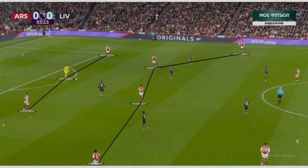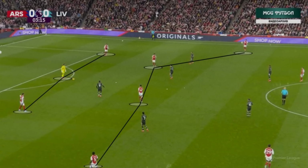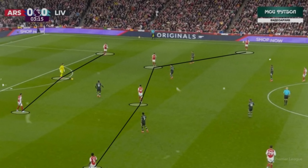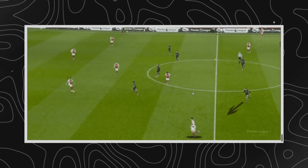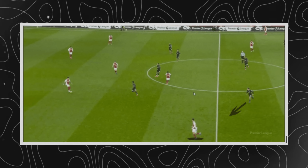It made the pitch as wide as possible, allowing Raya to use his distribution and pick up wide players. Both Timber and Partey were easily found by the keeper, but it doesn't end there. To drag around our players and create spaces to exploit, Arsenal used constant rotations between their players.